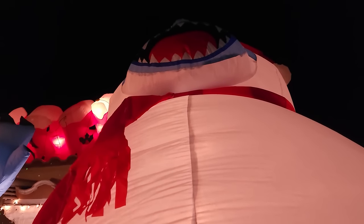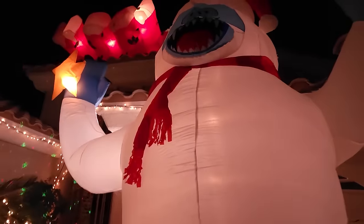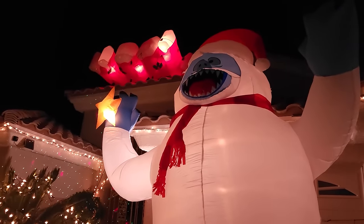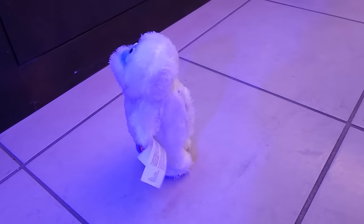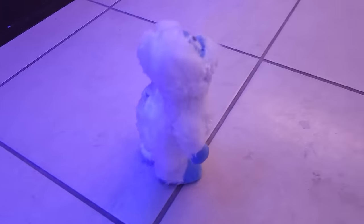And in case you weren't exactly sure just how big he was, here's my hand. No, he's a big dude. He's 12 foot high. Oh yes, he roars.